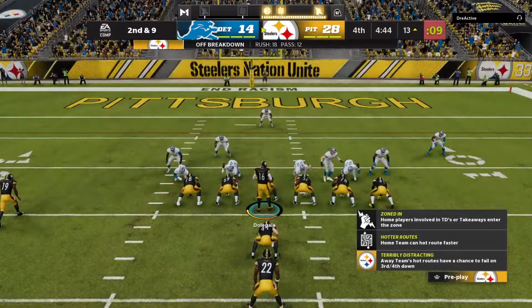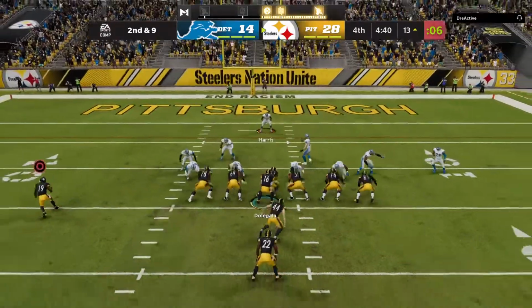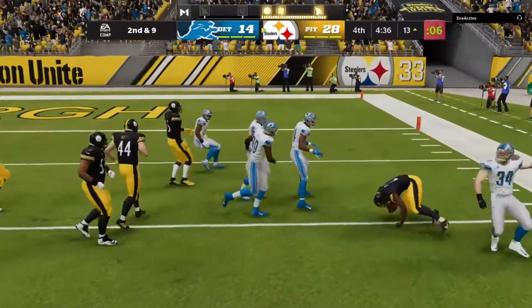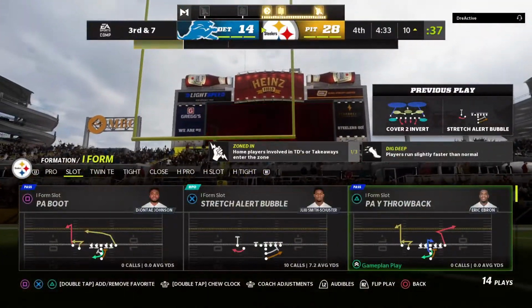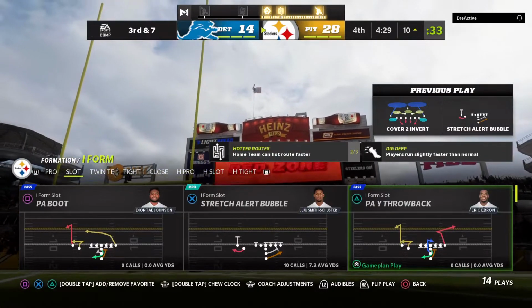Still 9 remaining on second down. Now a give right side. It's Harris. And he'll get this one down to about the 10-yard line. It's a gain of about 3, but it's going to leave him with 3rd and still 7 yards to go.